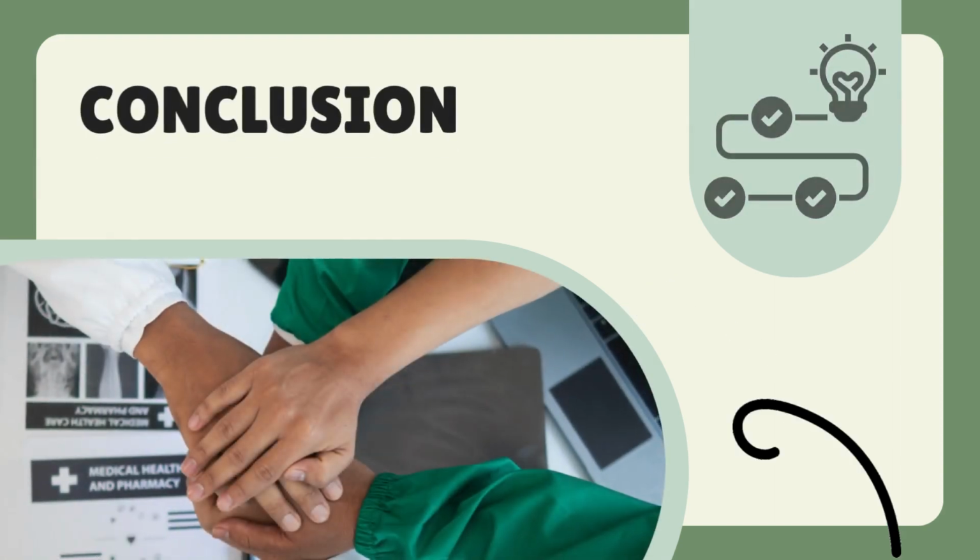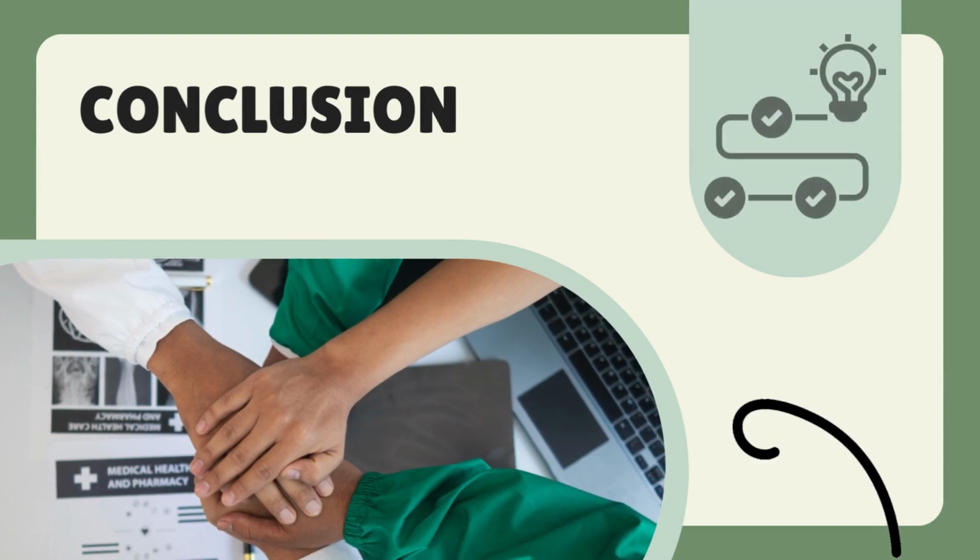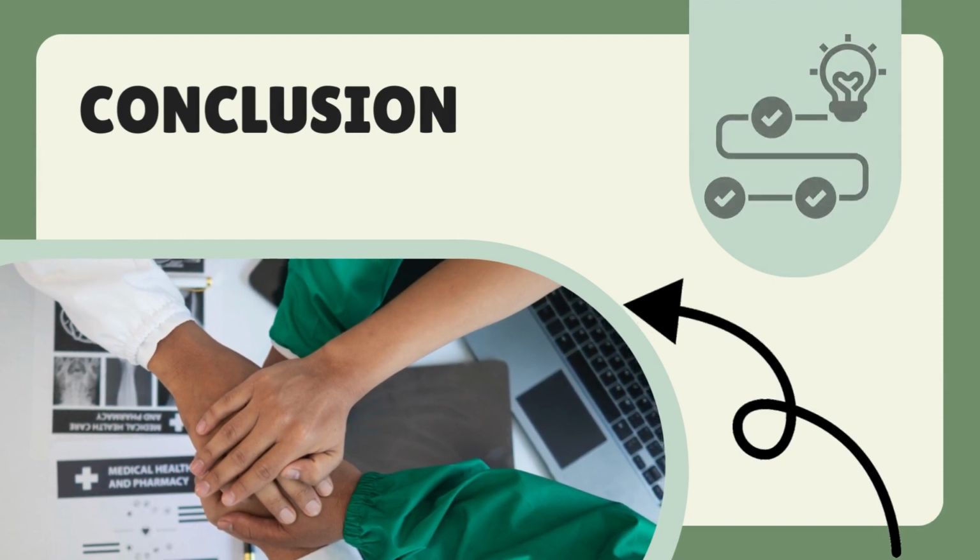The debate on animal cloning legislation is likely to continue. Finding the right balance between encouraging responsible scientific development, protecting animal welfare, and addressing ethical concerns will be crucial.